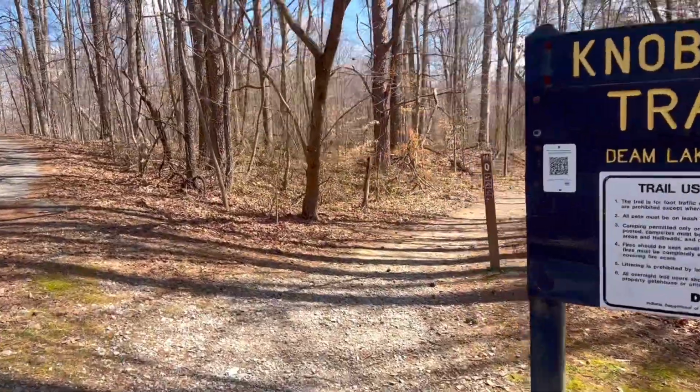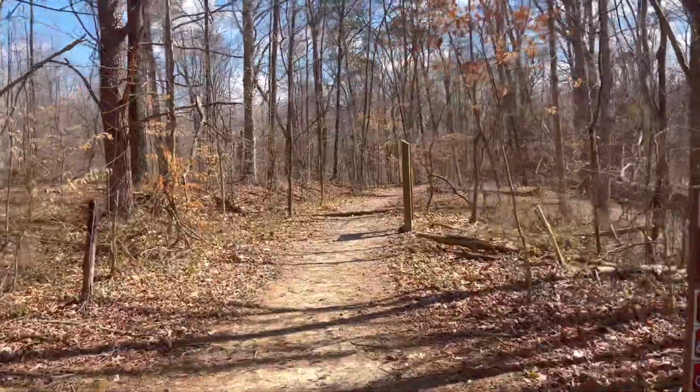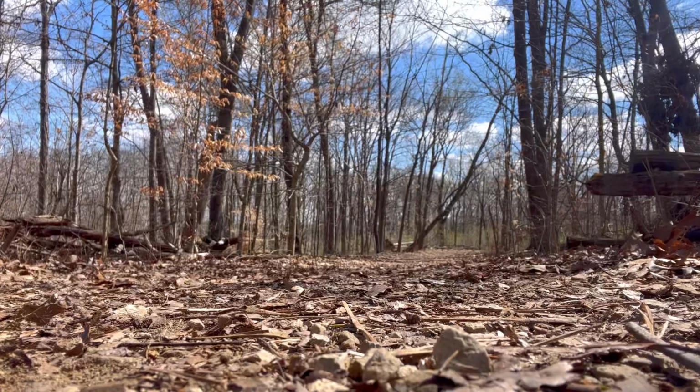Here we are, practice hike number 2 before the Appalachian Trail. It's gonna be cold, it's probably gonna be long, but I need as much practice as I can get. Let's go. Mile 0, here we go.